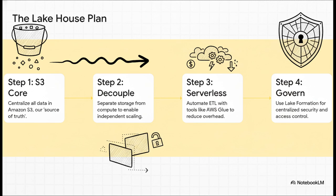A really key piece here is the AWS Glue Data Catalog. It acts like a central map or a universal translator for all our data. It's not just a list of tables, it's what allows all our different tools to find, understand, and securely access the data. And finally, we wrap the whole thing in a centralized governance layer to keep it secure and compliant. Every single step here is a strategic financial decision.